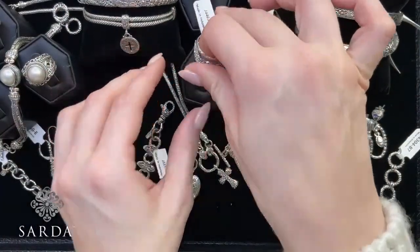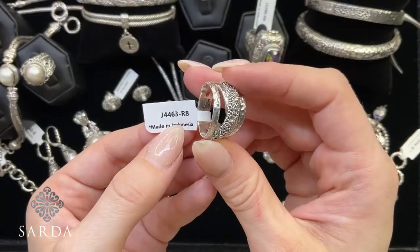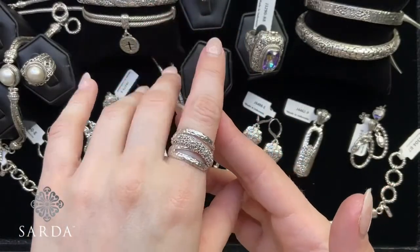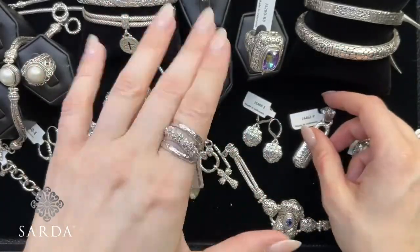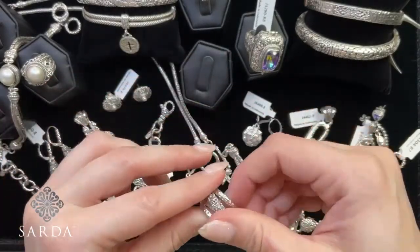Right, onto this overlapping Janyl Dare band. J4463 is a size 8 for $69.99. You Rescued Me, and I can see it matches back to that pendant that we showed. It sure does. And if you're a 7, you could probably get away with this just because of the width of the band.